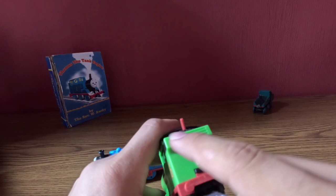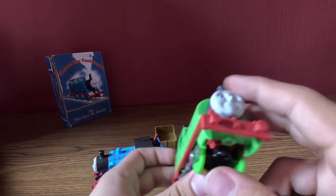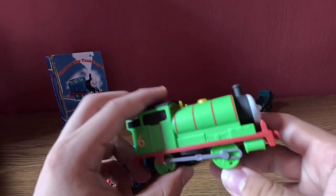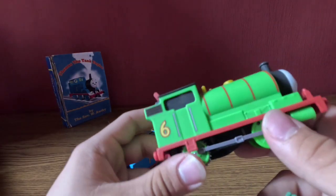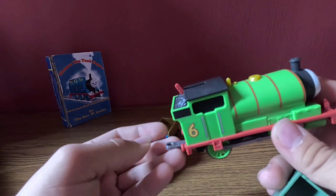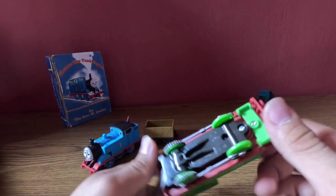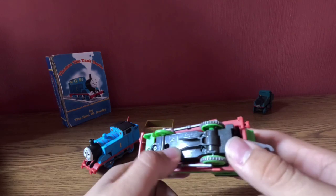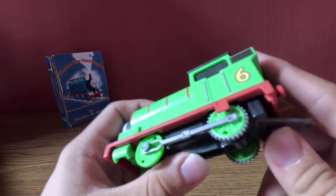This, I'd be happy if this was painted at least, like lamps, buffers, whatever. These ones don't have painted buffers or like running boards, because these are the 2 packs, the 3 packs are the ones that come with extra painted details. Yeah, also has a long coupling just like Thomas, and the red switch, which is an Oranges Go feature. Can the Oranges Go chassis come with this like rubber black color? Or is this something that they just made for this new line?